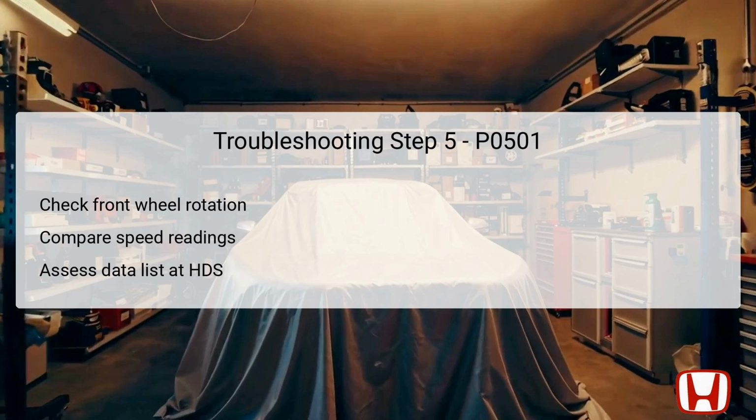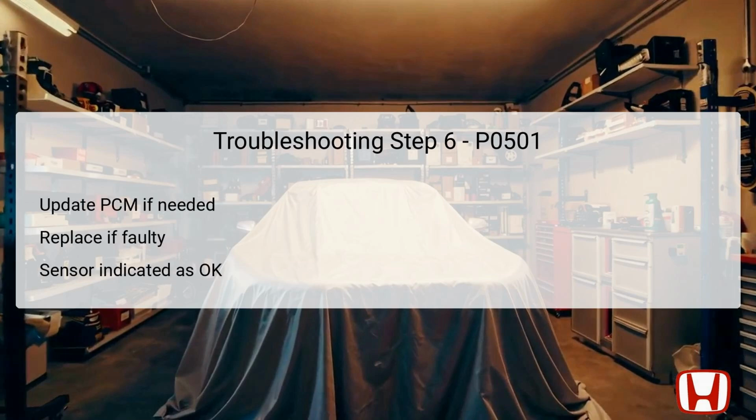If the speeds are approximately the same, it indicates that the CVT speed sensor is functioning correctly, and no further actions regarding the sensor are necessary. Conversely, if the readings do not match, it signifies a problem with the CVT speed sensor, pointing towards the need for replacement.